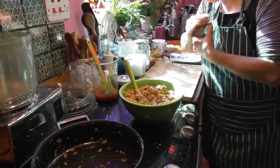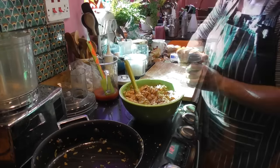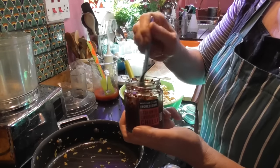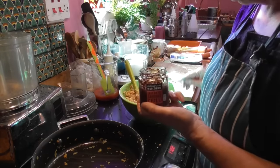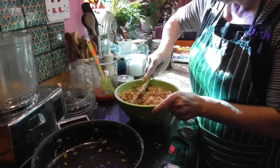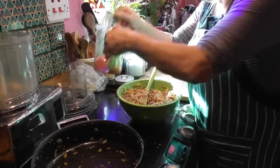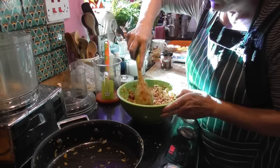Okay, now the one thing I haven't put in there is chili flakes. And you know, I think I'll put some in. This is a jar of chili flakes in oil, which I have in the fridge. They're really, really nice. I'm just going to put in about half a teaspoon. And make sure I mix that through really thoroughly. Now, just while I've been getting the chili flakes, it's got a bit thicker. That's great.